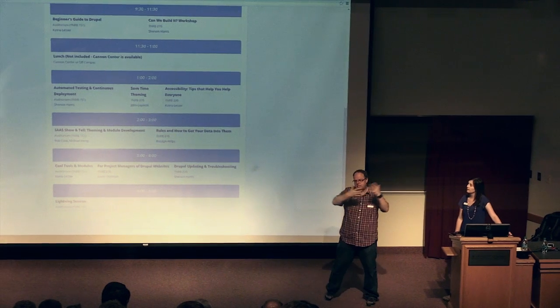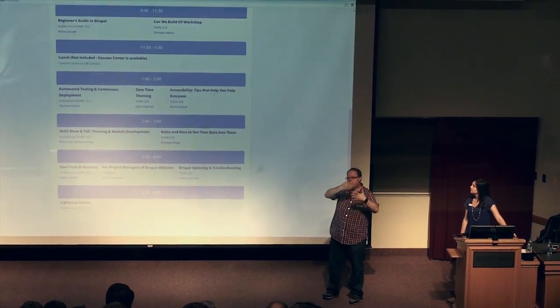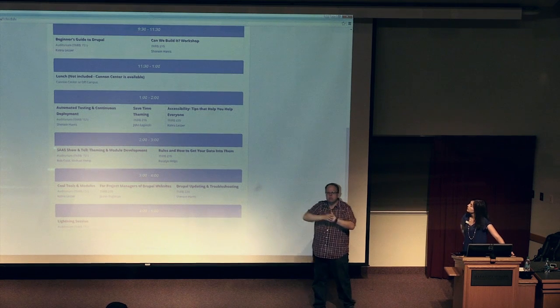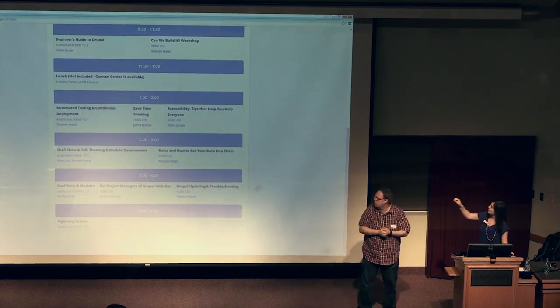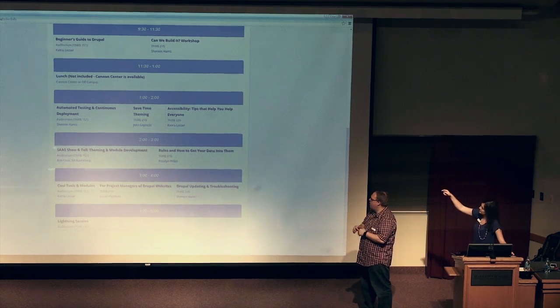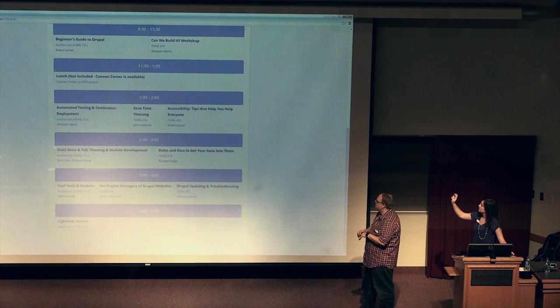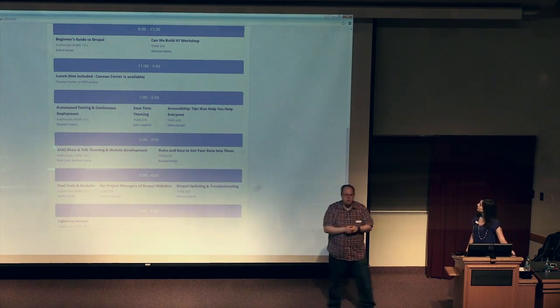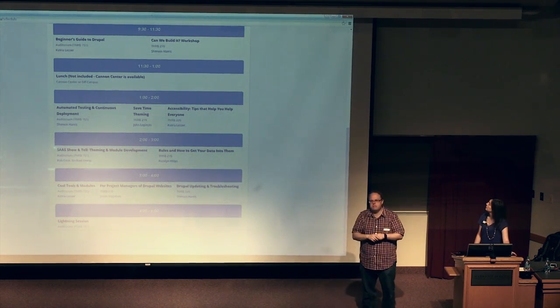So this action happens on your website. This is what I want you to do. It's kind of a workflow tool. So of those two, if you are more beginner, automated testing is more advanced. So a beginner track would be accessibility or save time. Show and tell could be more advanced. It's going to be more moderate, medium to more technical.